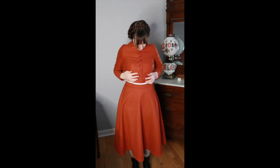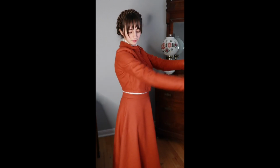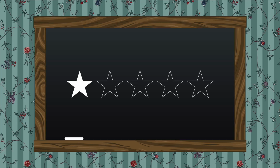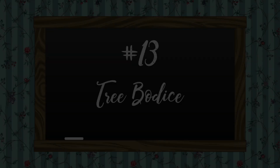Also, the length is an issue on me. Anything waist length on a short-waisted person is automatically a cropped jacket, which is definitely not what I was aiming for. It's not comfortable, it's not flattering, and I haven't worn it at all. At this point, the only reason I'm keeping it is because it goes with the skirt. I do like these types of jackets in theory, probably because they can be sewn unlike cardigans and other knits. But there's just something about the fit or the design that I need to figure out because this is like a total dud. 1 out of 5 stars.